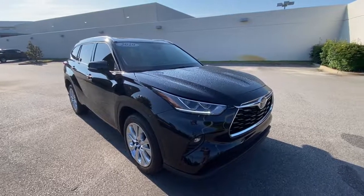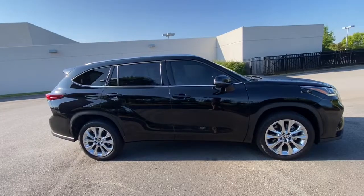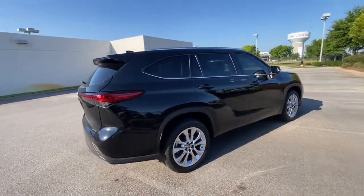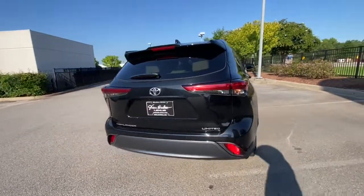Get a feel for the 2020 Toyota Highlander. This vehicle is an outstanding buy with fewer than 20,000 miles on the odometer. Give your family this spacious, efficient Highlander and start building your road trip memories.